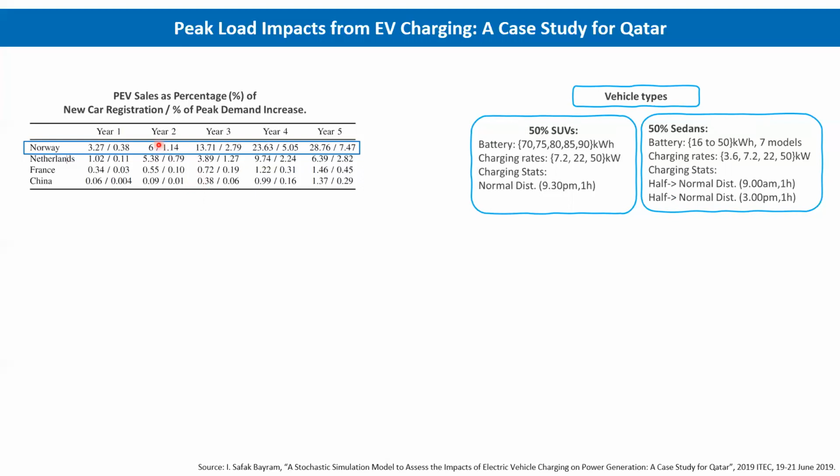For electric vehicle sales statistics, 5 scenarios are considered. As you can see here, the first 4 scenarios assume new electric vehicle registrations in the next 5 years will mimic electric vehicle sales in Norway, Netherlands, France, and China, as you can see in this table. In the last scenario, 10% of vehicles are assumed to be electric vehicles as targeted by the state of Qatar, and it will be around 150,000 electric vehicles.